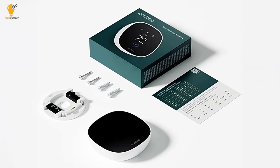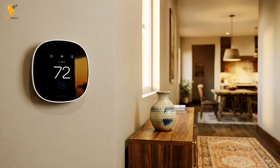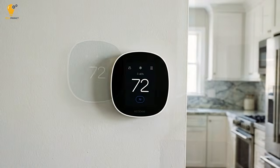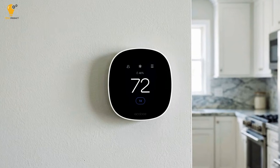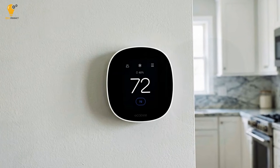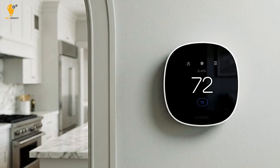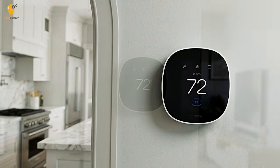This is incredibly useful because the temperature in your hallway is often different from the temperature in the back of the house. By using these sensors, the ecobee EB01 Smart Thermostat can prioritize the comfort of the rooms you are actually in. If it sees you are in the office, it will make sure that room stays at your target temperature. This leads to a much more consistent and comfortable home environment for everyone.